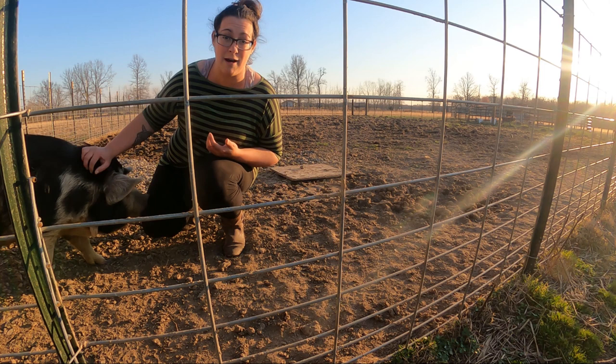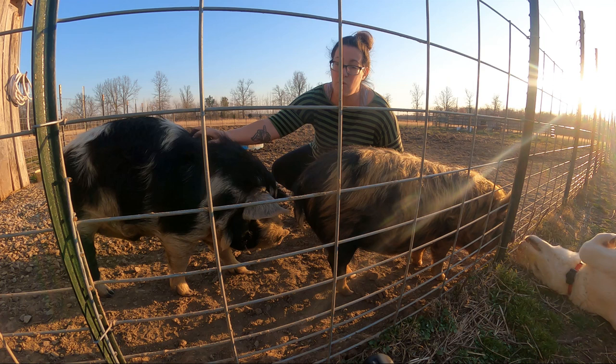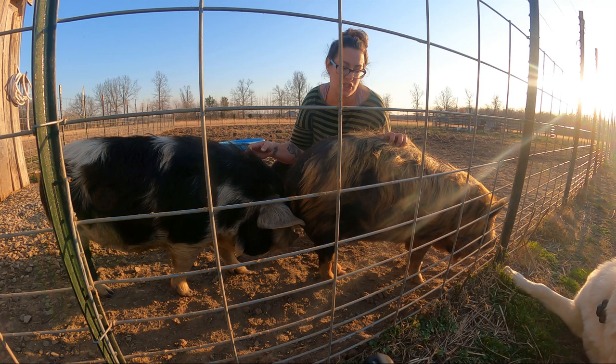So I'm not sure what to think, but I am getting a little bit excited and anxious. So sometimes if you keep pigs together from when they're real little and they grow up into maturity together, they can develop more of a roommate relationship rather than like a breeding mate relationship. And that may be going on.